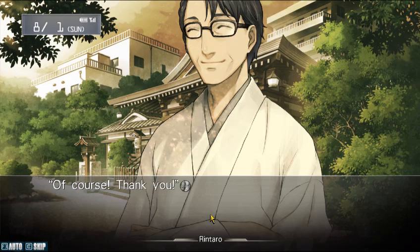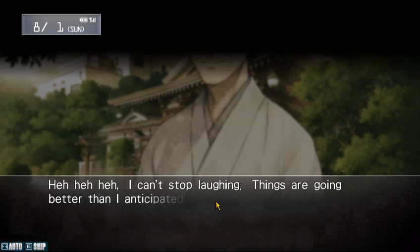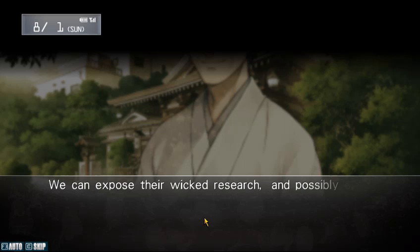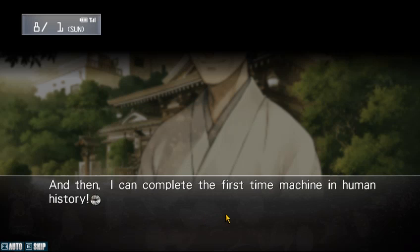ありがとうございます。 I bow deeply, but in my heart I'm grinning like a madman. I can't stop laughing. Things are going better than I anticipated. It's almost like everything's being handed to me on a silver platter. It's all falling into place. Now SERN's secrets will be laid bare. We can expose their wicked research and possibly even gather hints on the creation of a time machine. Then I can create the first time machine in human history.